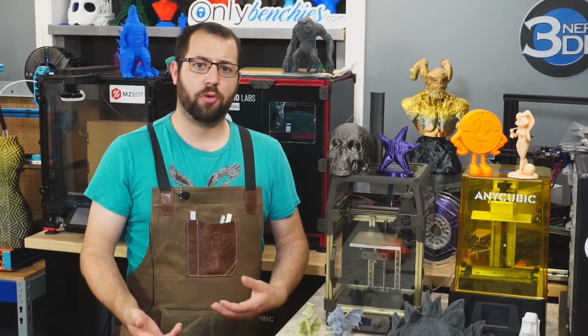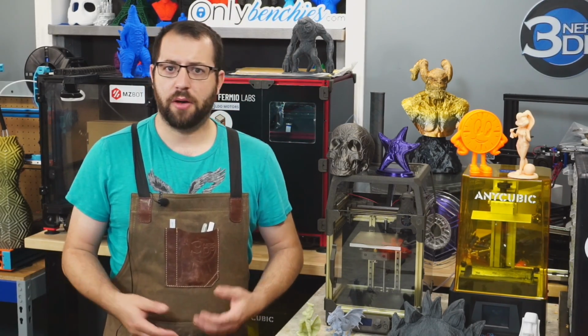And also, that increased weight on the tool head means more moving mass, so you may have to slow down your speeds and feeds with a direct feed setup on some machines. Now, if your machine is rigid enough, or you are okay with printing a little bit slower, direct feed setups do have many advantages as well. Since the filament feed path is much smaller, usually tuning these printers and getting higher quality prints out of them is a little bit easier than tuning with a long Bowden tube.